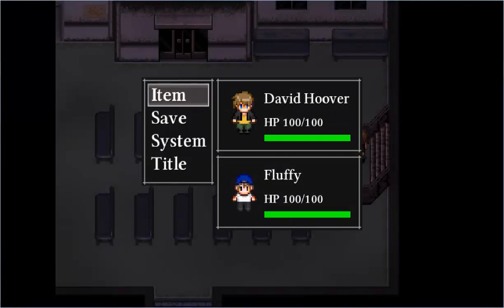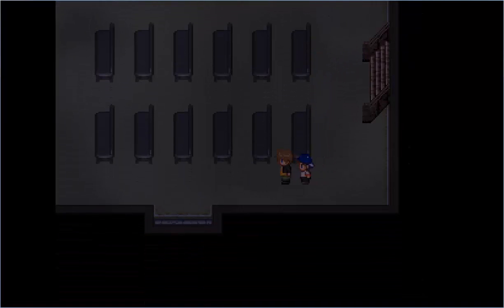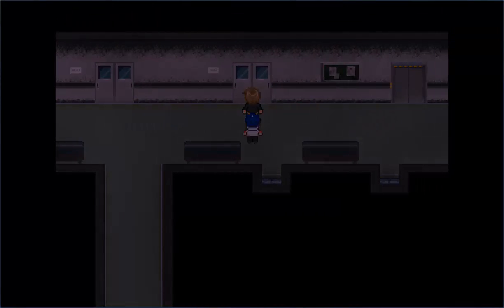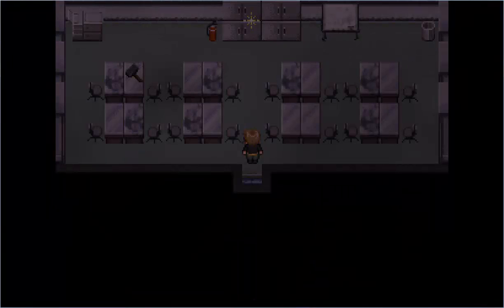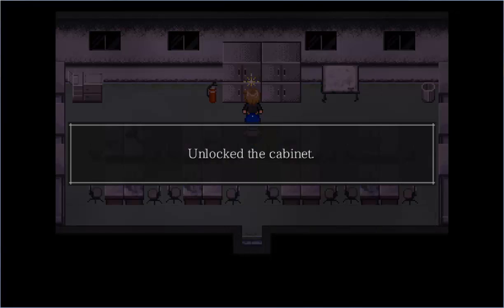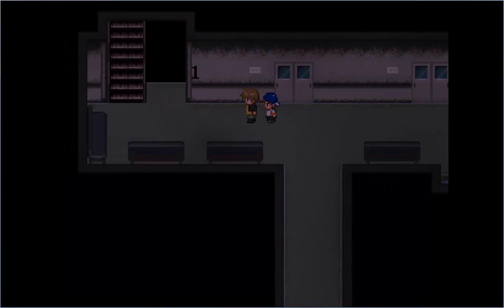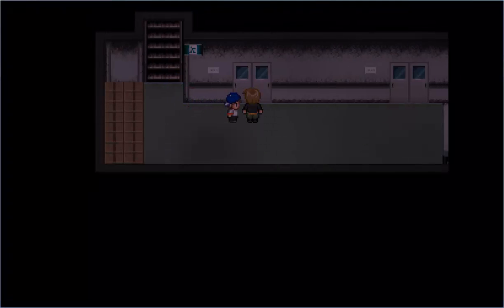Yeah. Actually, what key was that? Okay. Might be somewhere down here that I can use it. No, we've already been in there. Maybe this small key will work? Try it. Unlock the cabinet. Oh! Get a chemist closet. Oh, okay. I think chemist closet is down here.